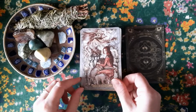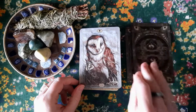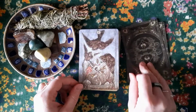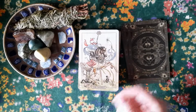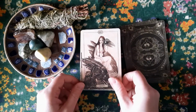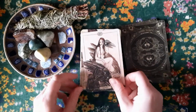I bought this deck quite a long time ago, and I tried to work with it, but as quite a few other people have mentioned in their videos when they've spoken about this deck, the card meanings for me didn't align with the Rider-Waite-Smith, and I couldn't pull the artwork into the card meaning in the guidebook.